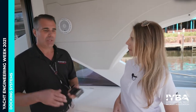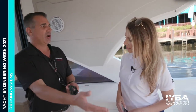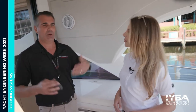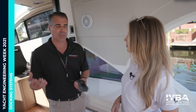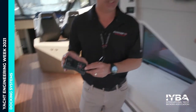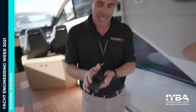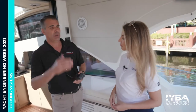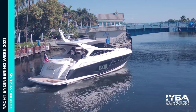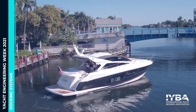Our communication is a two-way communication between our remote and our receiver, so that the remote always knows that it's in communication. If they were to lose signal for some reason, we have a light here that lights up and lets you know that you've lost signal. The remote also beeps, and it also vibrates. So when you're outside maneuvering the boat with the engines and the exhaust, you would actually know that something happened, like someone accidentally shutting the breaker off. That's a really big thing.